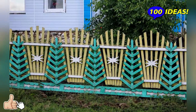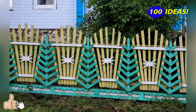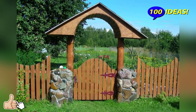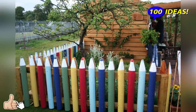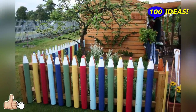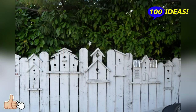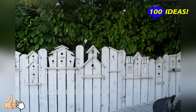What materials can be used for decorative fencing? In order to complement the idea of landscape design and conceptual design in a beautiful and original way, you can use structures made of different materials on the side. Concrete and brick, natural and artificial stone, metal and wood, improvised and consumables are suitable for the manufacture of fences.